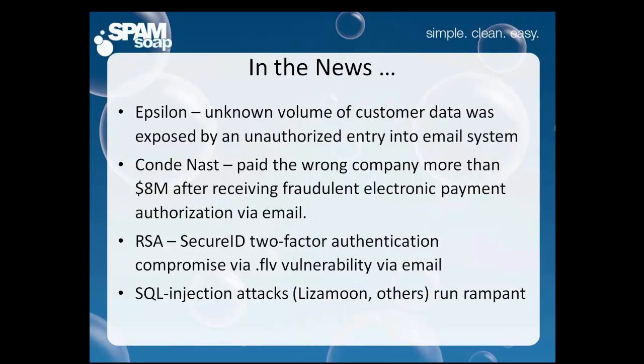So, why do I bring this up? Why are we talking about this? The point here is not necessarily to scare you into thinking that spear phishing or advanced persistent threats is going to be likely for you or for your customers necessarily. We're typically small to medium-sized businesses.